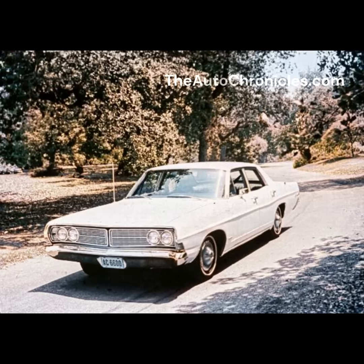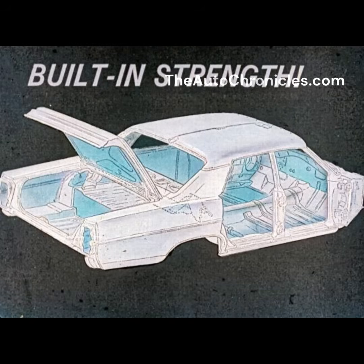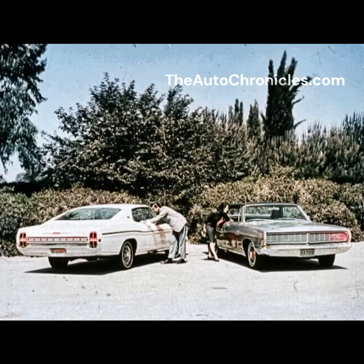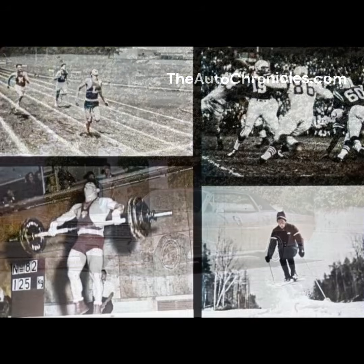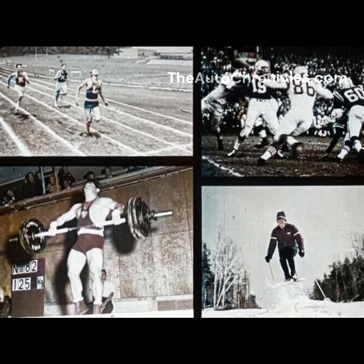To all of this, add built-in strength, the strongest body design in its class, specially constructed to resist shock, corrosion, weather, and vibration. The Ford body will last longer and look better at trade-in time. So you see, there's a lot to talk about when considering any one of the 1968 Fords. The facts prove that the 1968 Ford has the advantages every car owner wants, everything you need to sell it big. Action in speed, agility, strength, stamina, and control.